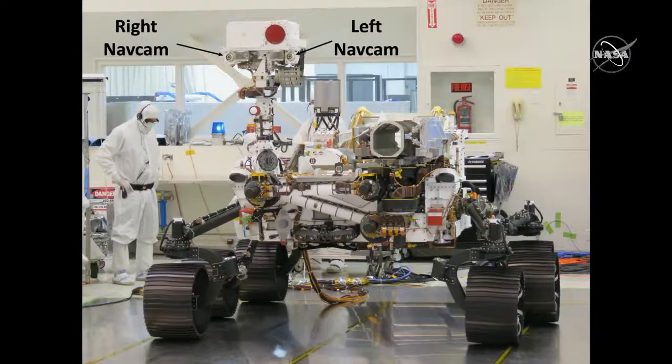So now we're on Mars, and I'm going to talk a little bit about what we've been doing over the weekend. Over the weekend, we deployed the RSM, and if you go to the first picture, there's a picture of the remote sensing mast, the RSM, which is that mast on the rover, and you can see the navigation cameras up there, the left and right navigation cameras, or nav cams as we call them.